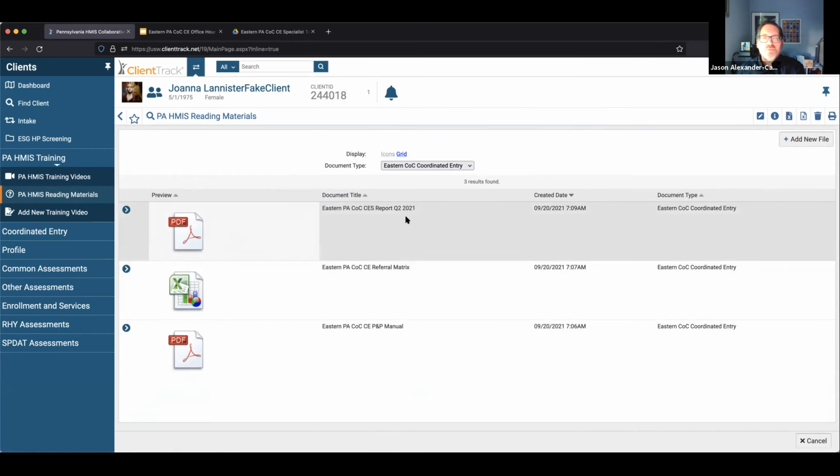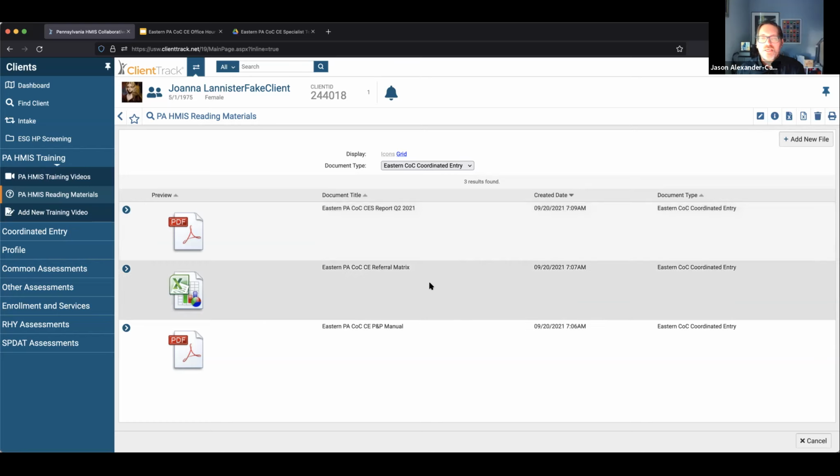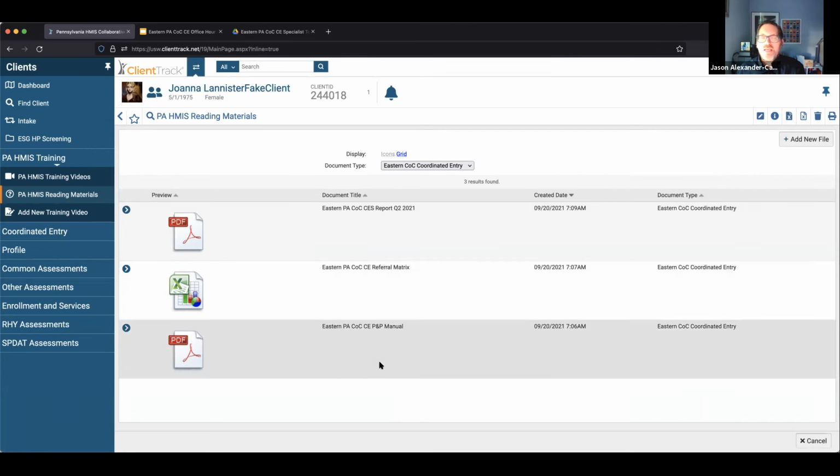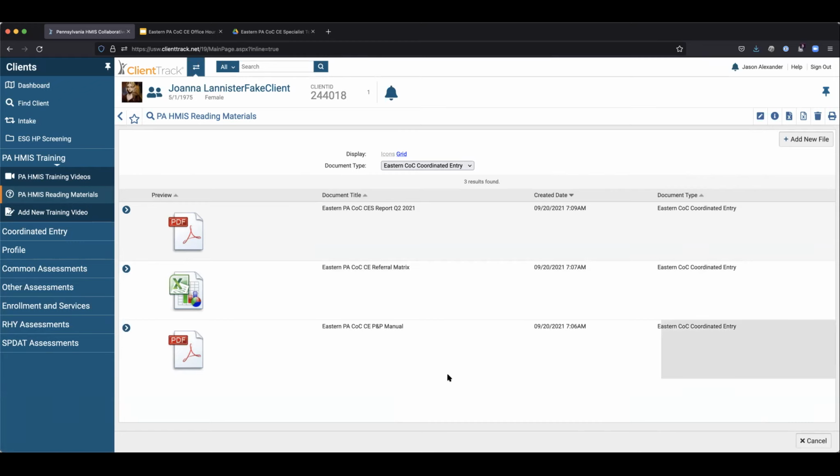Right now, I posted the most recent quarterly data report, if you haven't taken a look at that, showing data trends at the CoC, RAB, and county level related to court entry, intake, and referral. Our most recent referral matrix will always be posted here from now on, and the policies and procedures manual that I just went through. Just by clicking the blue arrow, you can download these files. We'll be adding more files over time, and we'll be keeping them updated.